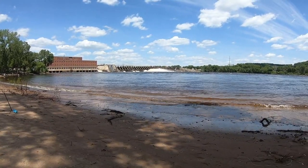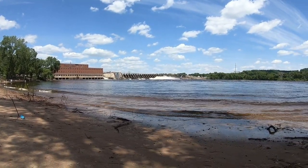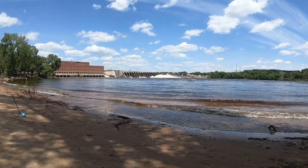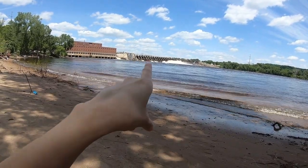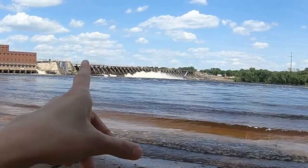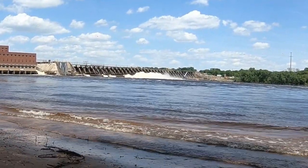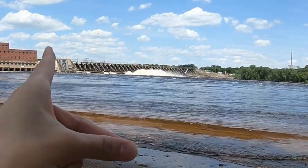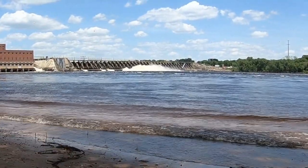Me and Claude are just sitting down here, guys. So peaceful. And it's really blue. The sky is really blue. And as you notice, on the dam there, the center part is giving out a lot of water, just in the center part. On the other side, they're just giving a little bit of water.